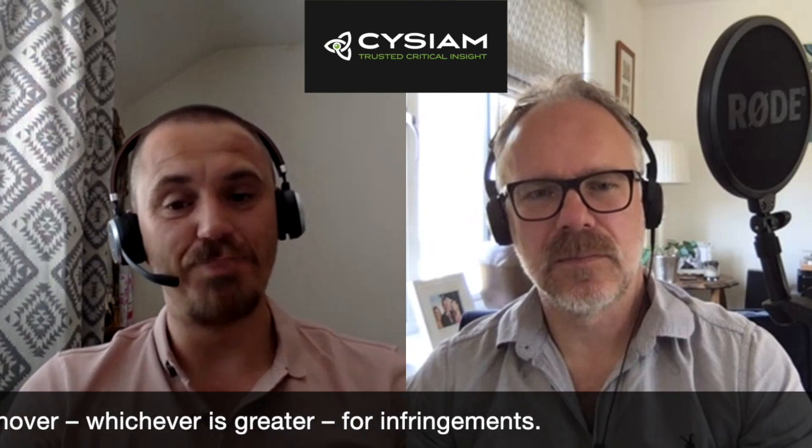That is a big stick for companies that don't invest in their own security and the protection of their clients' data. But the reality is, if you've done the basics and you've been done over by someone, then there's no reason to fine the organization. There's no reason to punish someone who's done what was expected of them by the ICO. Yeah. So they've been given some pretty big teeth. 4% of global corporate turnover is huge.